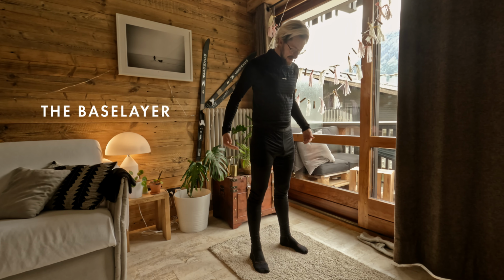What I'm going to do today is go through all the gear I had with me for those 40 days and show you what you might need to not only start an adventure like this, but also to finish it after 40 days without any major complications. And to not lose any time, we'll start right away with the base layer.